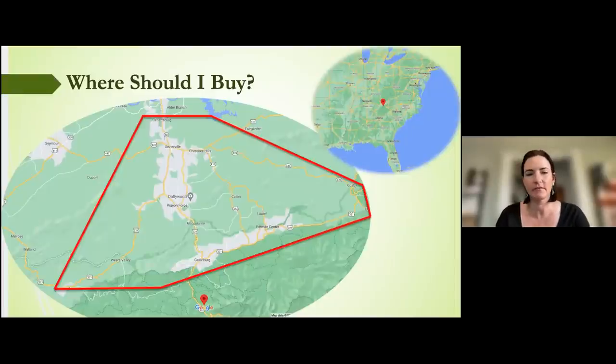So this map that you see in front of you is just kind of a very general idea of the territory that is ideal for overnight rentals here in the area. Like Avery mentioned, there is a ton of attractions that are kind of scattered around the area, not limited to the national park at all. And so just in the interest of giving you something of a boundary, we created this map. It's not a hard and fast line, but this is the general territory where we recommend buying for the most optimal performance.